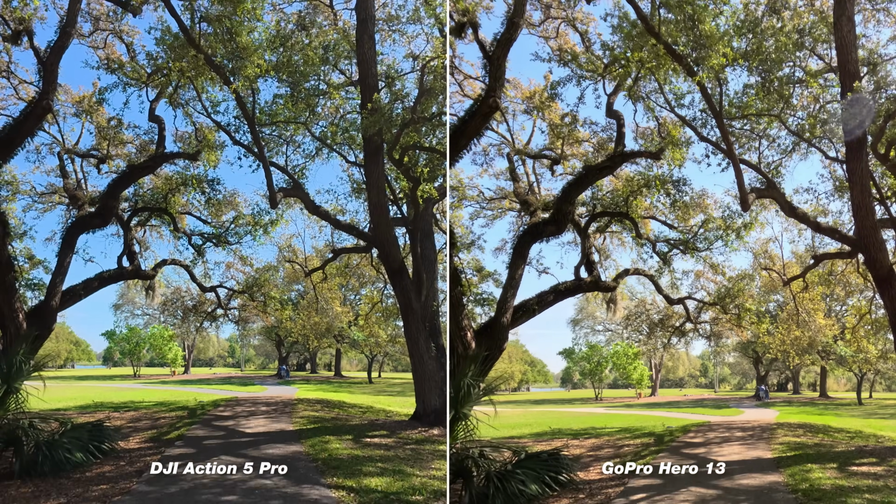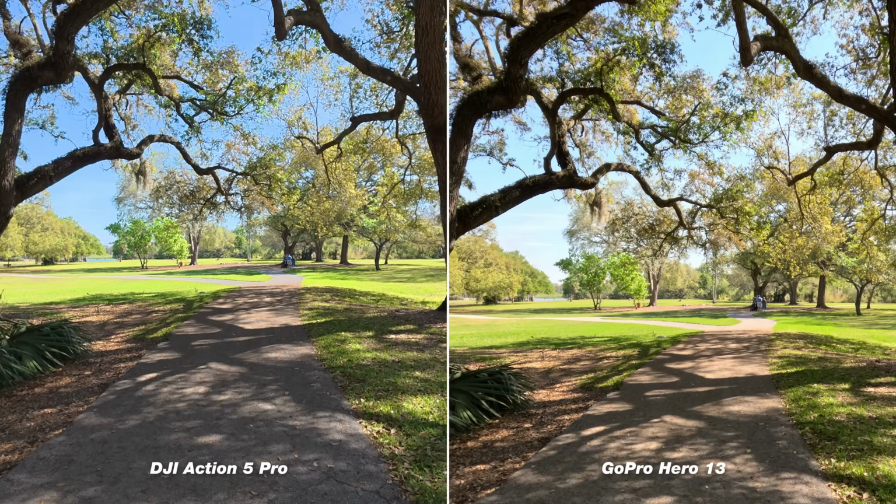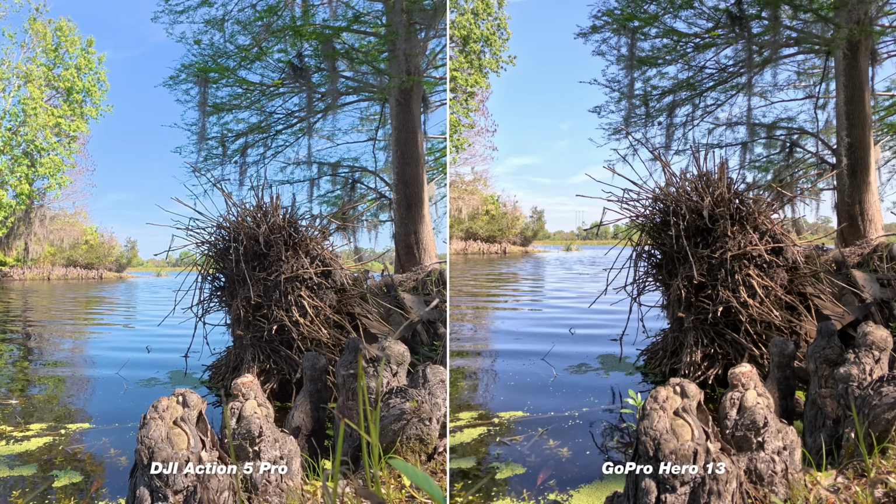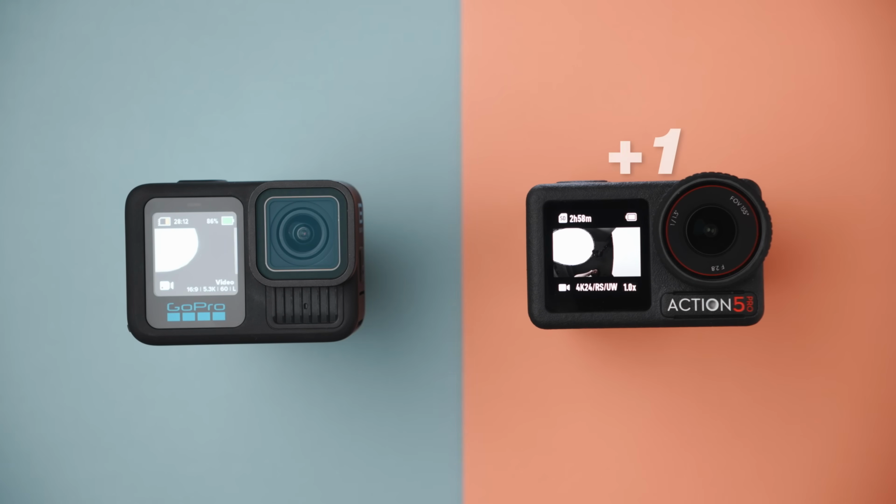So really the point could go to either of these cameras depending on what your preferences are. However, I think for most people, they'll tend to prefer the image coming out of the DJI. So we'll give a point to the Action 5 Pro.